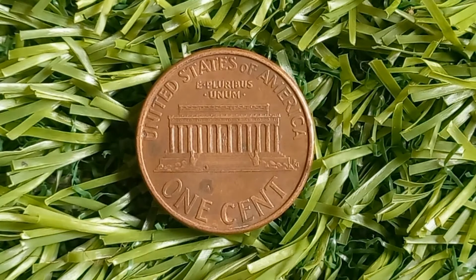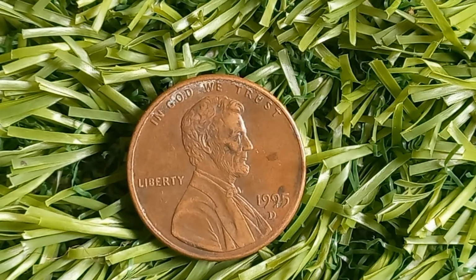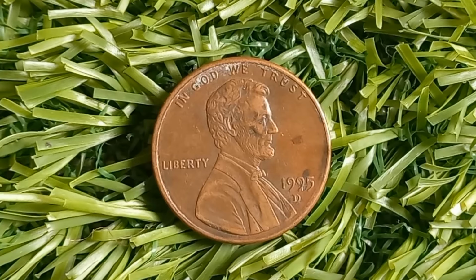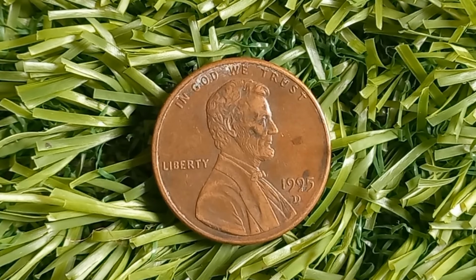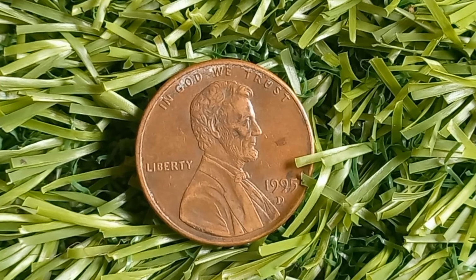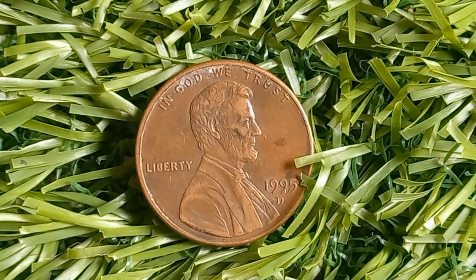Now, let's get to the question everyone's been waiting for. What is the market value of a 1995 D Mint Mark Lincoln penny? The value of this coin can vary widely depending on its condition and whether it has any notable errors or varieties. In circulated condition, it might not hold much more value than a few cents. However, if you find one in uncirculated condition with a high grade, you could be looking at anywhere from a few dollars to several hundred.